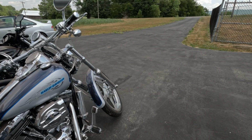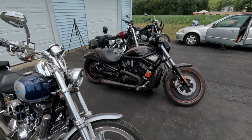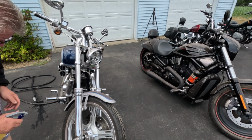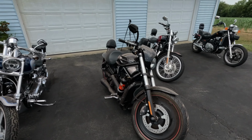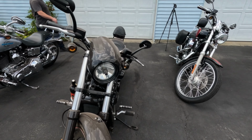And fire it up. I thought we'd wash them first, just so we don't scratch them, huh, Bob? Because that much dust, oh, we need to air these tires up too. Yeah, let's not forget that.